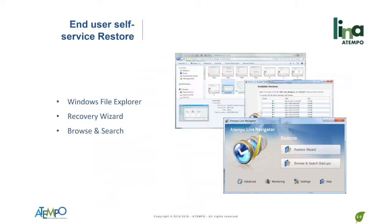You choose the version of the file you want to restore. You can also decide if you want to restore the file in its original location or somewhere else. You can decide what behavior to adopt if the file already exists. So you can either create a copy of the file, replace the file, or do nothing at all.